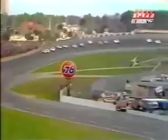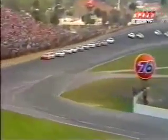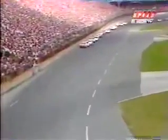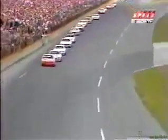Loves those 200-mile-an-hour laps. Baker in third. Cale Yarborough, who won the pole and won a 125-miler. The question is, can he be the first man since 1962, when Fireball Roberts did it, to win the Triple Crown of Daytona?